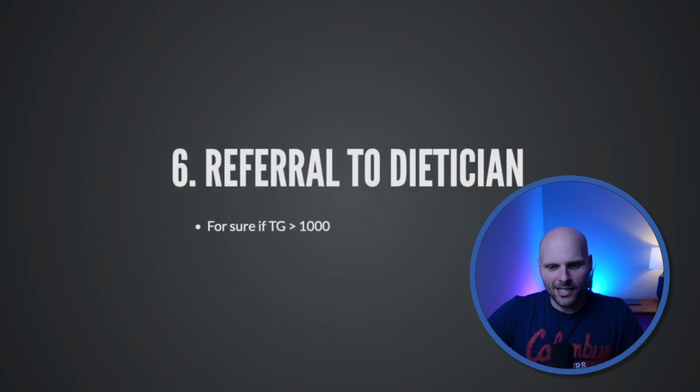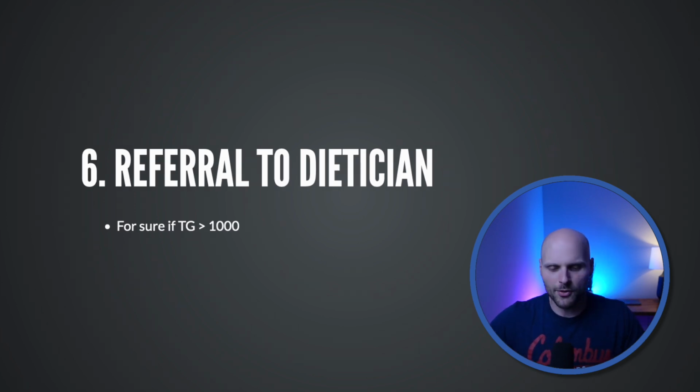All right, and number 6, referral to the dietitian, just like the last time, super important. This is all they do. This is their specialty. They are made for this. We really need to utilize them, especially if triglycerides are through the roof. If it's over 1,000, man, we need to get them to a dietitian. They're probably going to put them on a low-fat diet. But like I said, we'd be doing a disservice to our patients if we're not using all the resources we have. So once again, if we have really, really elevated triglycerides, it might be worth referring to our dietitians.